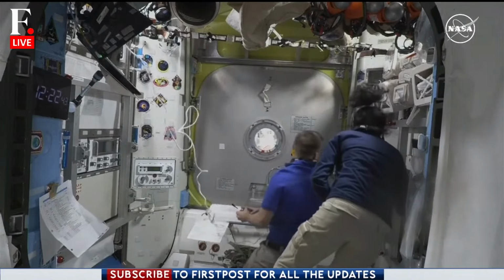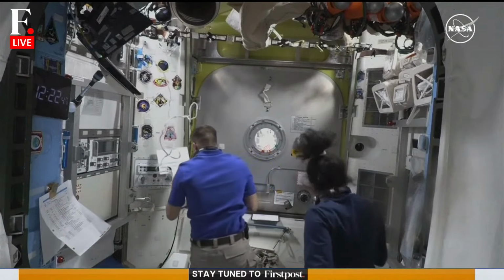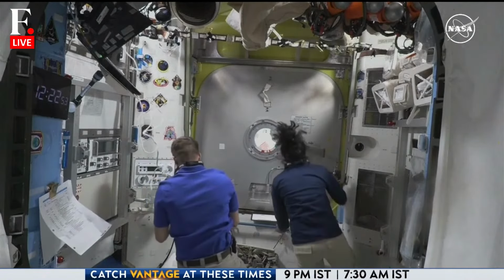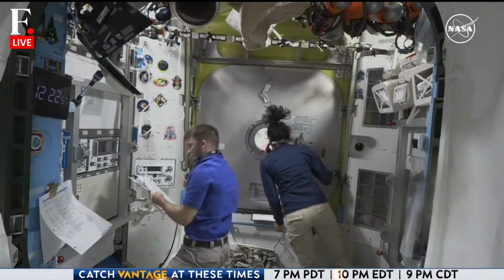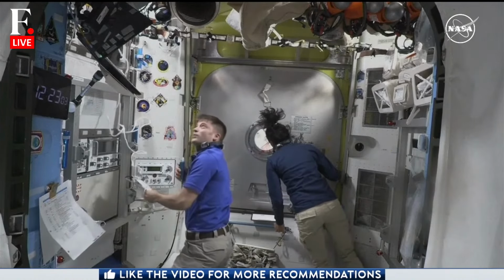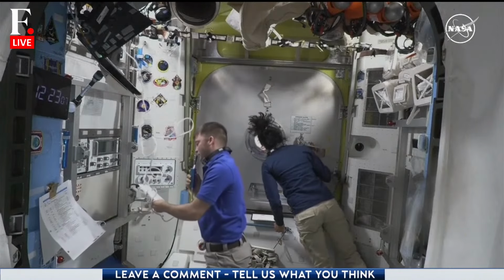And with those good leak checks, the depressurization process of the crew lock has begun. Pressure gauge less than 5.5. EV1 is less than 5.5. EV2 is at 4.5. The crew lock pressure, our next actions will occur at crew lock of 2.0. Roger.